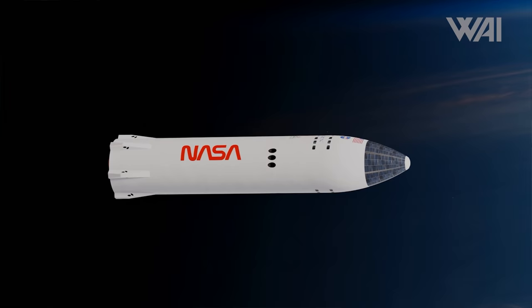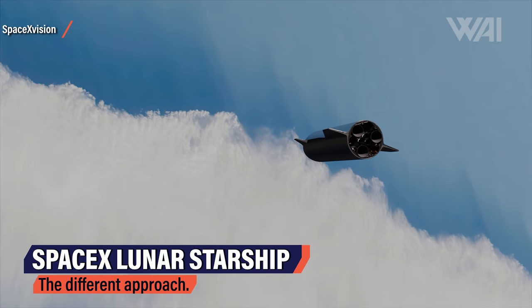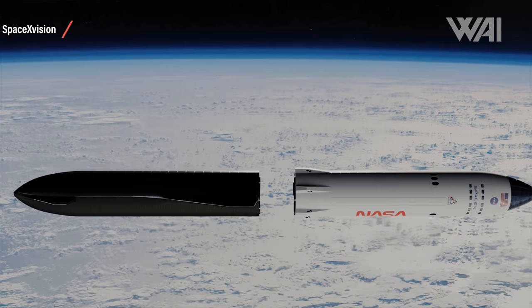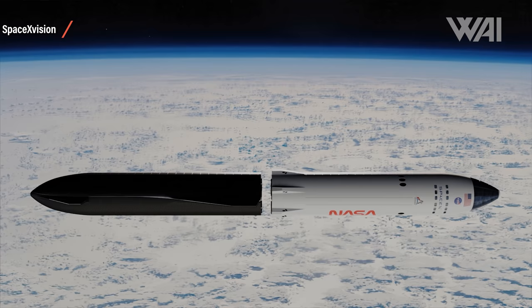SpaceX's approach, though, is fundamentally different. With refueling capability in low Earth orbit and its sheer size, it is capable of much more. By sending tanker ships into orbit to refuel a lunar starship so close to Earth, you minimize risk and maximize potential. By having a fully reusable system, you vastly increase capabilities and reduce costs.